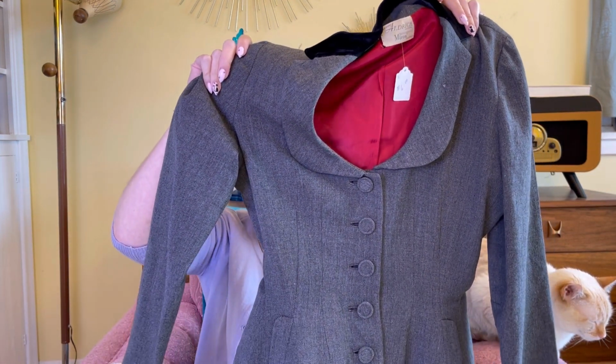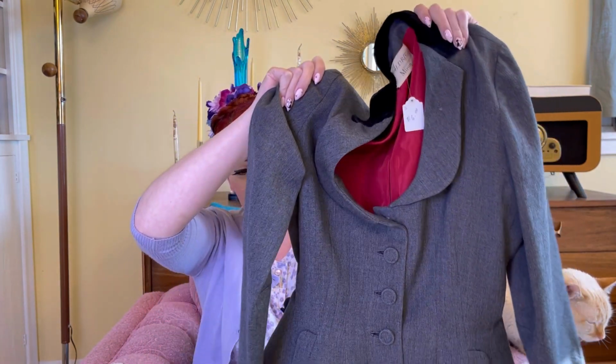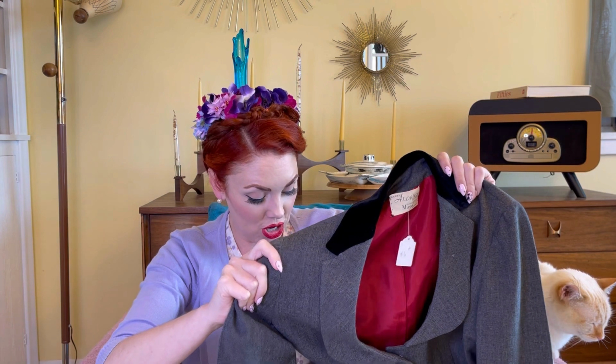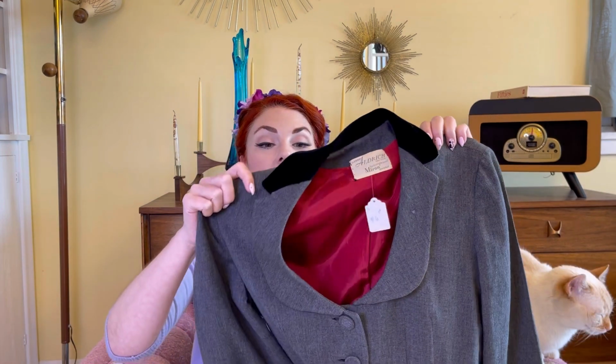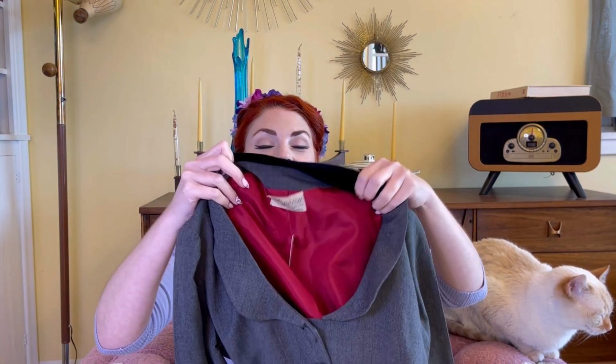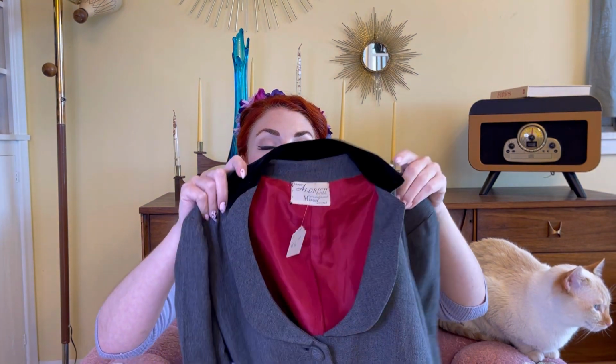Has a black velvet collar. It's so pretty. It fits really well, just like with the nipped in waist and then the flared hip. It is just the epitome, I feel like, of 1950s new look. I believe it is lined in silk, and it is red silk. So pretty. I wish it had the skirt with it.